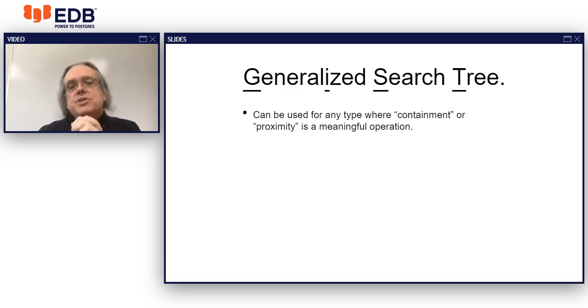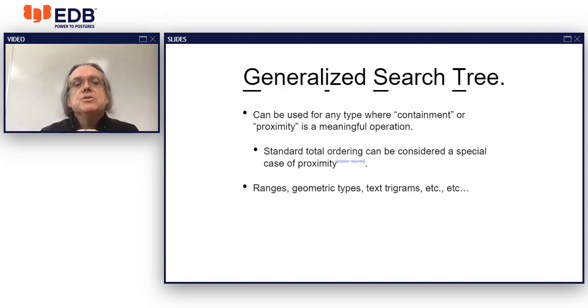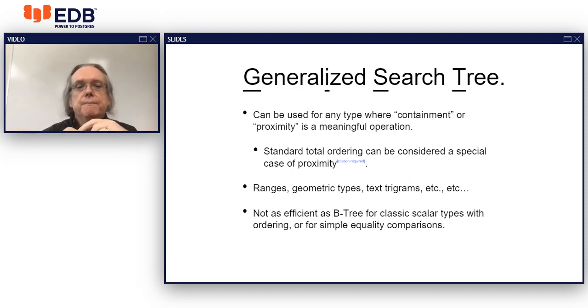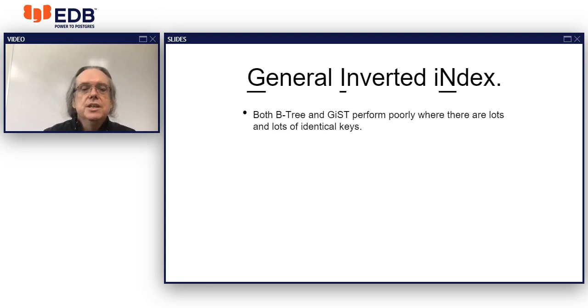So the GiST, which stands for Generalized Search Tree, can be used for any type where containment or proximity is a meaningful operation. And actually, standard total ordering can be considered a special case of proximity, proof left to the reader. This is great for things like ranges, geometric types, text trigrams that aren't totally ordered, but containment or proximity do make sense for them. They're not as efficient as a B tree for classic scalar types, or for simple equality comparisons. So if you just have an int and there's no other reason to use GiST, B tree is probably the one you want. Next index type up is GIN, short for Generalized Inverted Index.